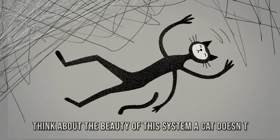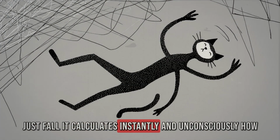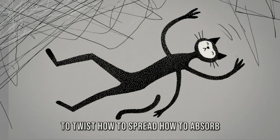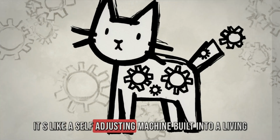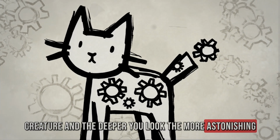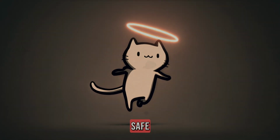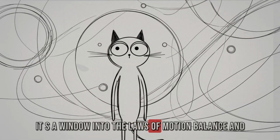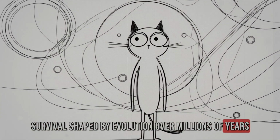Think about the beauty of this system. A cat doesn't just fall. It calculates instantly and unconsciously how to twist, how to spread, how to absorb. It's like a self-adjusting machine built into a living creature, and the deeper you look, the more astonishing it becomes. Their righting reflex isn't just about keeping them safe. It's a window into the laws of motion, balance, and survival shaped by evolution over millions of years.